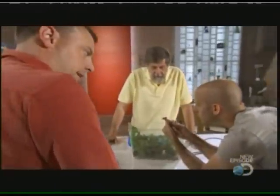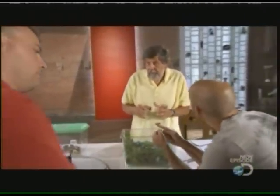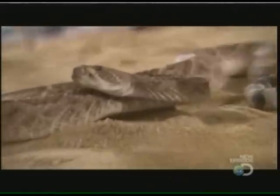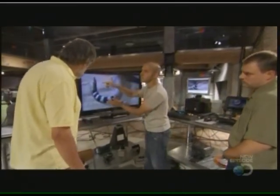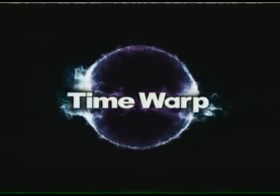Coming up next, two of nature's most distinctive sounds. One you might hear every 17 years. One you never want to hear. Reveal their trade secrets. I thought the individual segments were going to clank against each other. As do our fearless stuntmen. Did you taste it? The blood? When Time Warp returns.